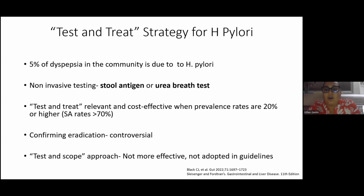Sorry, in the context of dyspepsia, confirming that you've eradicated H. pylori, I know we often advocate for this, but it's actually controversial because most dyspeptic patients, even those with H. pylori, still end up with the diagnosis of functional dyspepsia. But in saying that, it can be done by the same non-invasive means.